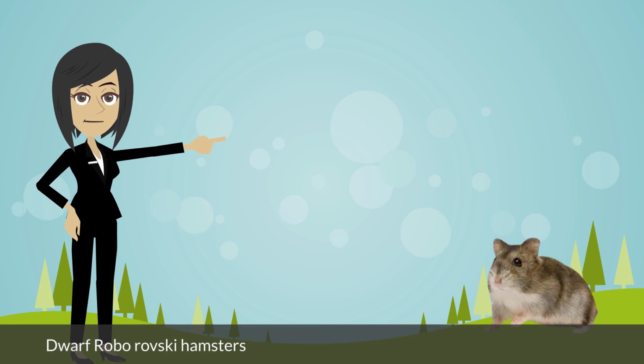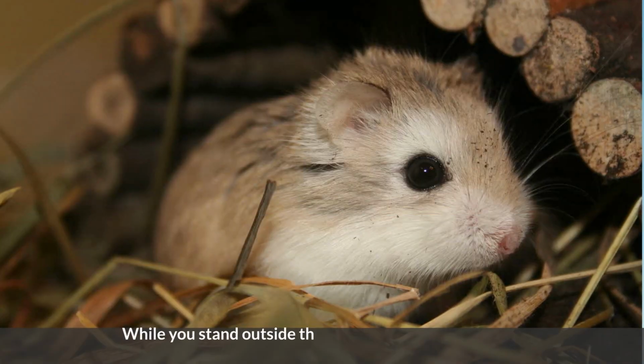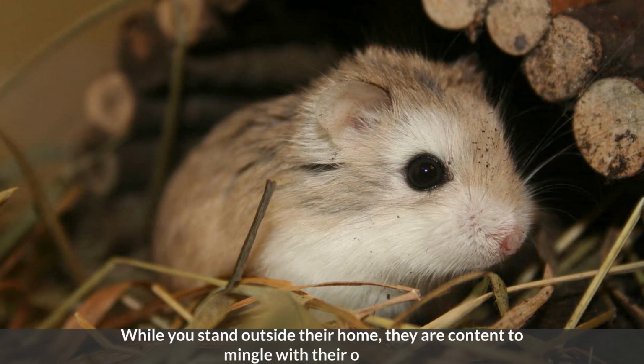Dwarf Roborovski hamsters are curious creatures who dislike being handled. While you stand outside their home, they are content to mingle with their own kind.